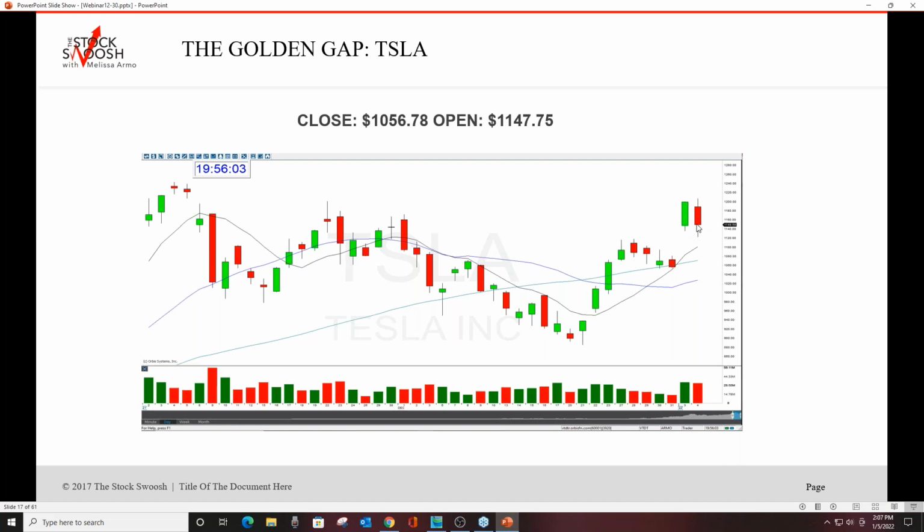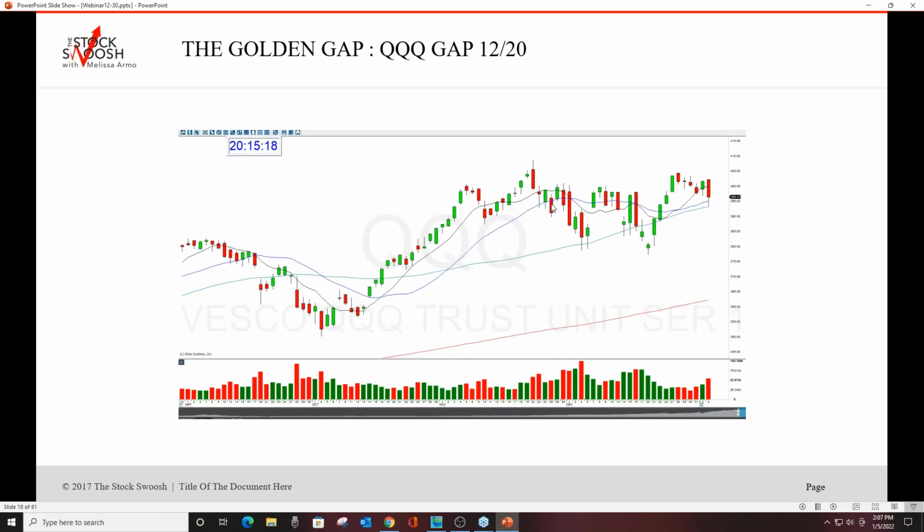And I'll tell you right now, this fell yesterday and today, but quite frankly, if the market hadn't fallen off yesterday, this would have made a new high yesterday. But everything tends to go with the market. So you've got to read the market right. But anyways, here is the market.